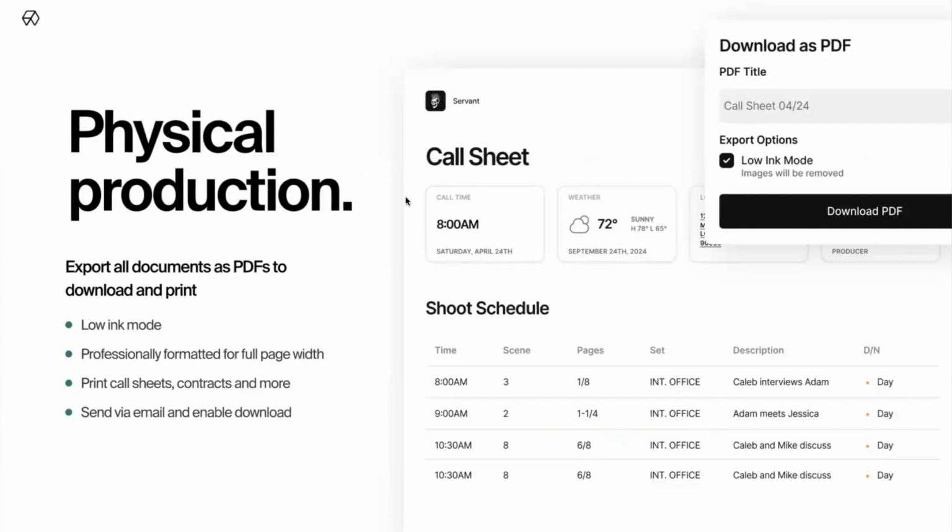Physical documents. So this has been very important and obviously highly requested from our users, and we're very excited to get this live. But the ability to take our cloud-based documents and export them as PDFs so that you can download them or print them. This is a feature that we've put a lot of focus into.